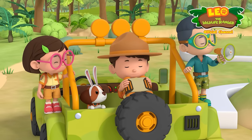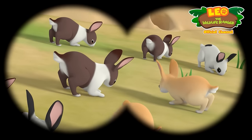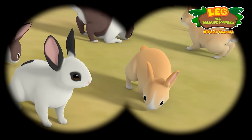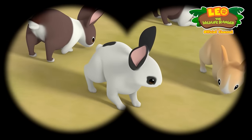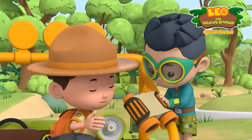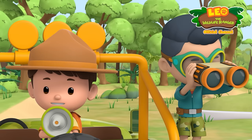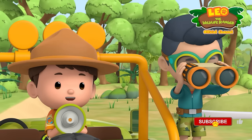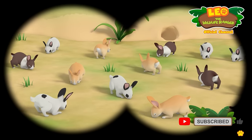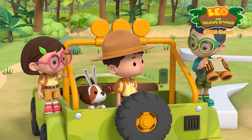Patches, Patches, go to sleep. No more carrots, time to sleep. Huh? Something's wrong. None of the rabbits are falling asleep. Let me try. Patches, Patches, go to sleep. No more carrots, time to sleep. Nope, no sleeping rabbit either. Are we doing something wrong?